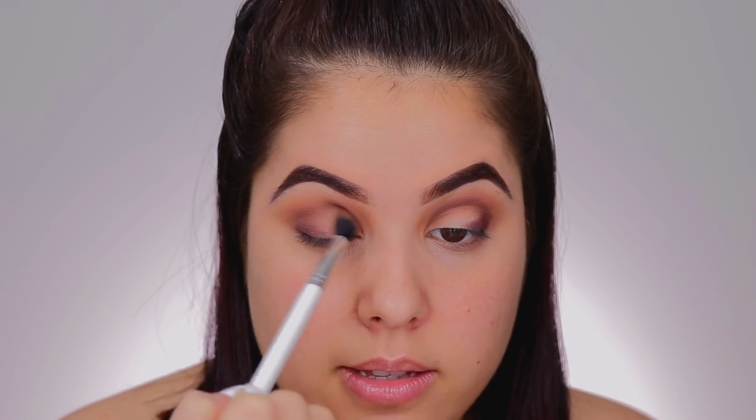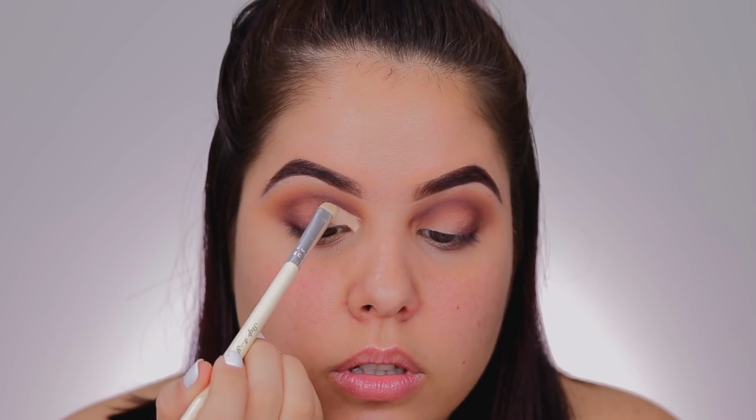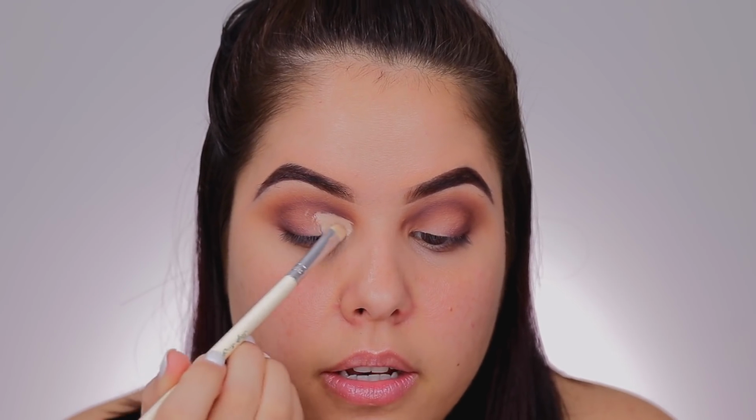And that is why I like this look so much, because you do not have to be super perfect with it. You can kind of go a little crazy, get some more blown out, the better. So now I'm going to take a concealer with a flat concealer brush, and I am just going to clean up the lid.